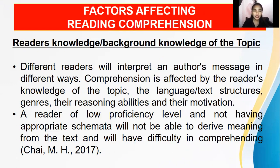The first one here is the reader's knowledge or background knowledge of the topic. Different readers will interpret an author's message in different ways, right? It is as in the saying, the end reader will always be the end interpreter. Comprehension is affected by readers' knowledge of the topic, the language, text structures, genres, their reasoning abilities, and their motivation.